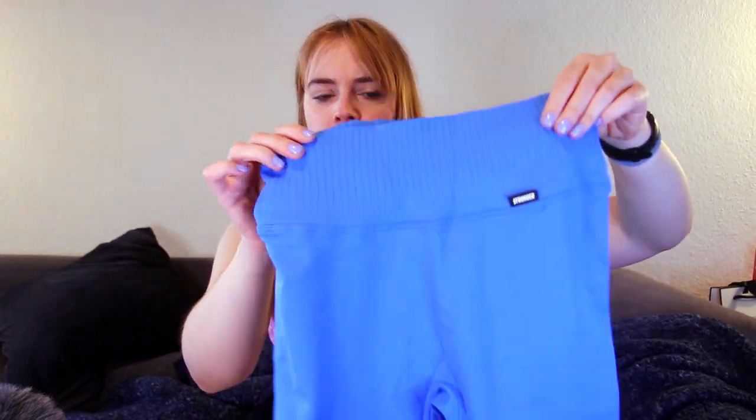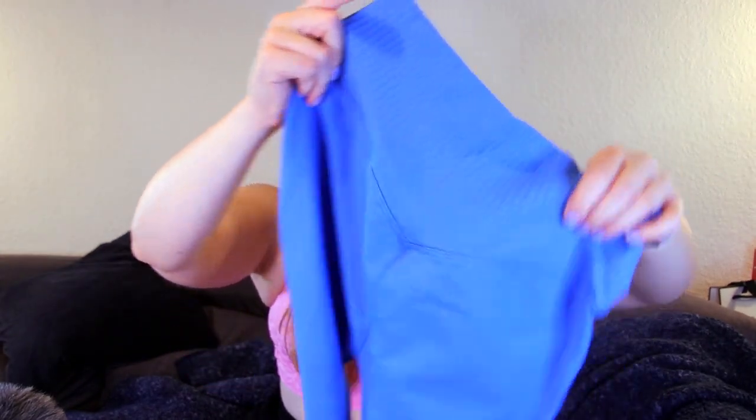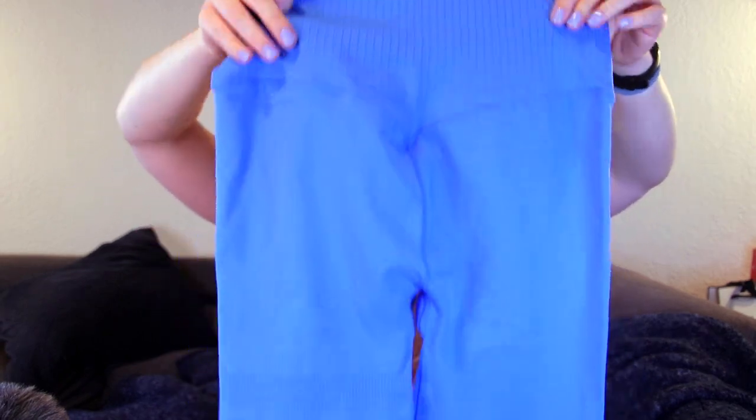We do have no front seam, but we do have a seam in the back to give more glute separation, also some glute detailing here. So all in all, I would say these feel pretty similar to the Evolve ones, just that the Evolve ones have a lot more going on. So if you like a lot more going on, I guess you would want to go for the Evolve ones instead of these ones.